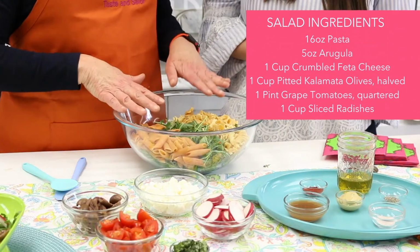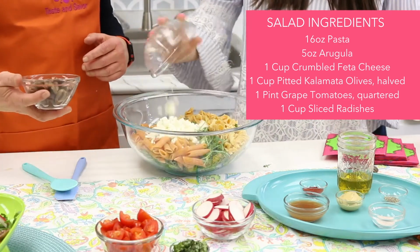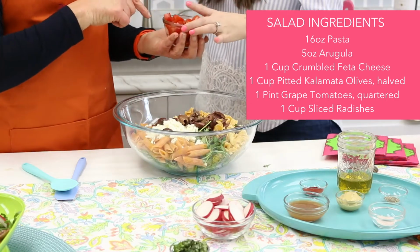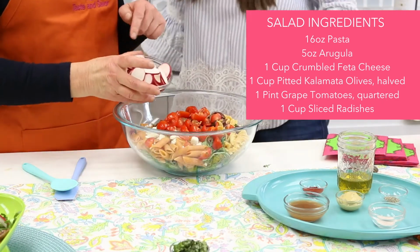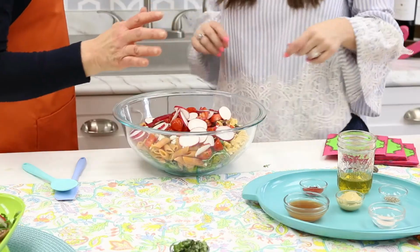And so we've got the 3 ingredients. We've got the pasta, the arugula. I'm going to let you put some feta cheese in there. All of it? Yep. Yum. A little bit of Kalamata olives. Yep, I'll take that for you. Up with the grape tomatoes. So these are regular old ingredients we find in the regular grocery store. A little bit of sliced radish. So there's those ingredients. I'll put it right behind us.